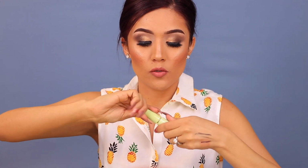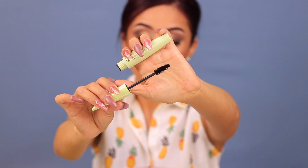We're going to open this really quickly. So here is the wand, super fat, super chubby. You guys know me, I love really thick wands, and I'm very excited to try this out.